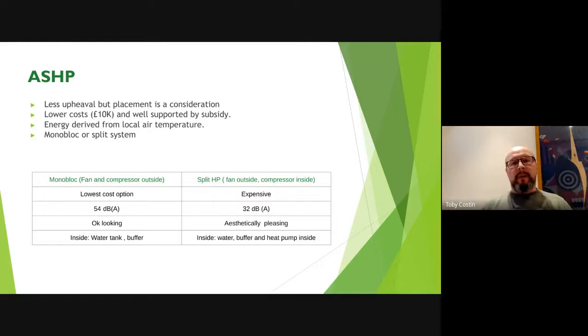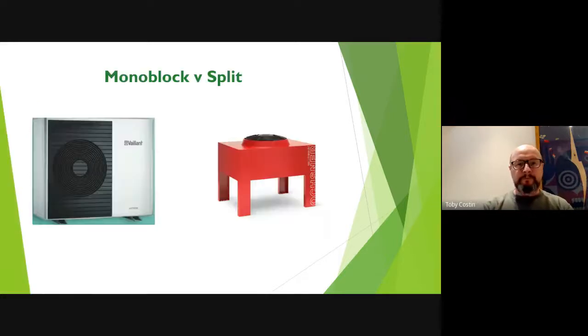Now, the reason they're more expensive is the kit is more expensive, but also the engineer you need. You need a refrigerant engineer, and they're twice the cost of a normal heat pump engineer per day. So that really adds to the cost of the system. I think most people go for monoblock. Some people, if they don't care about the cost of things, might be more tempted by the aesthetics of a split heat pump system.